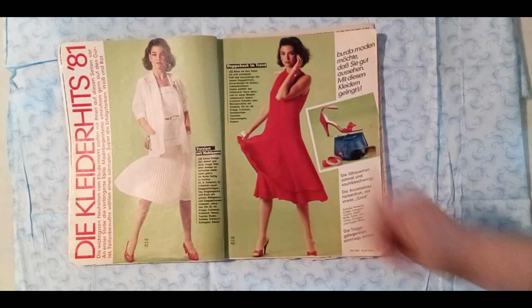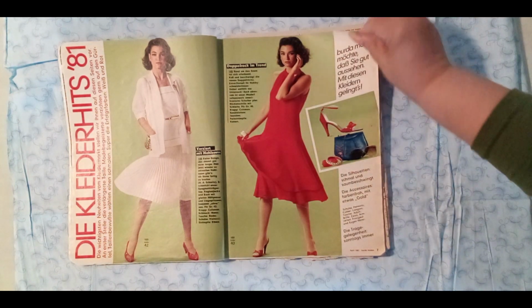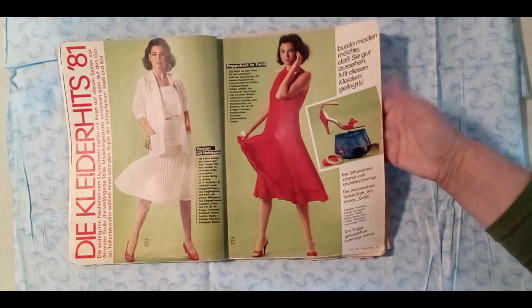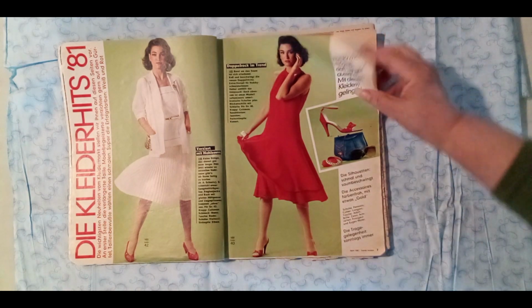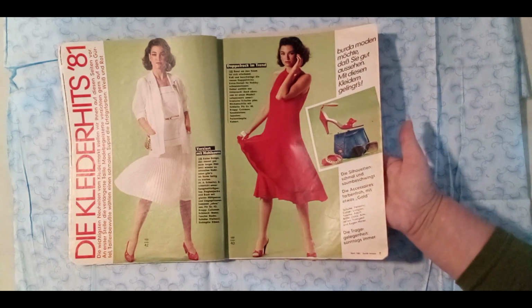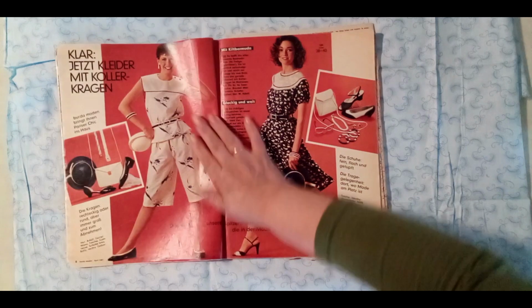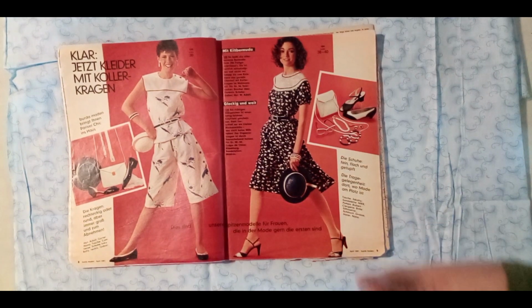So on the right side, we see a lady with a red dress, or I think maybe it's two pieces, I'm not sure, but for me it looks like a one piece dress. And they're showing the accessories, the shoes, the purse, the glasses, sunglasses, and you see all the other beautiful things that are there. Nice, beautiful, simple, and together you can go to the evening or the wedding or birthday parties.